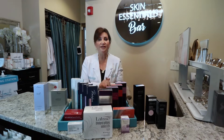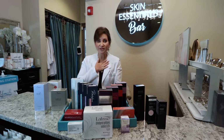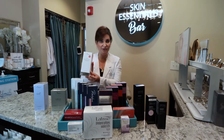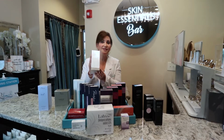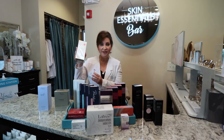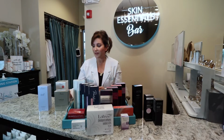So all that being said, the first core thing to do is start with a clinically based skincare regimen. I'll share with you my personal products. The first is vitamins for your face, which is TNS Advanced Plus. This product by SkinMedica is the next generation growth factor, along with peptides and antioxidants. I love this product and recommend it to all of my patients. This is core collagen building. That's what growth factor does. It builds collagen. So think of it as vitamins for your face.